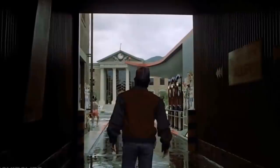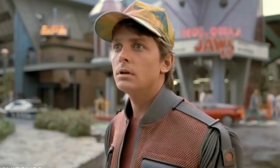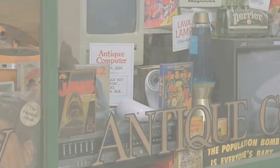In 1985, Marty McFly travelled to Hill Valley in the year 2015, where he paid a visit to a Blast from the Past antique store. And everyone got so caught up in looking at the Jaws NES Nintendo game, they completely overlooked the Jaws 2 VHS tape. Incidentally, I do have that VHS, because of course I do.